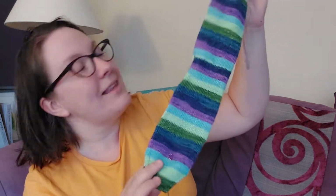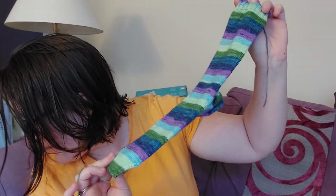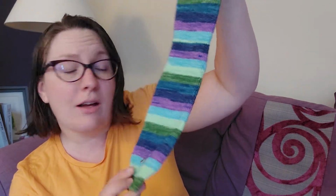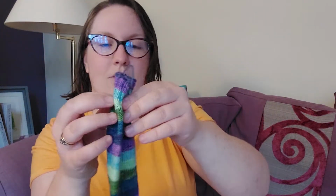So first of all, I have a sock. This is the Deconstructed Peacock colourway. I should have put it on a sock blocker, shouldn't I? Do I have one to hand? No. Deconstructed Peacock colourway, and it is a ginormous sock, which tells you that once again this is for my dad. So this is by Marcus, who is Viberpunk, and that is very exciting.